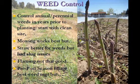Flaming, I probably wouldn't recommend, simply because I'm afraid of the fire hazards. The pre and post treatment did our best weed management when we came right down to looking at it. But we always saw a suppression in productivity, so we're going to get better weed management, but I'm losing productivity, and many of our asparagus growers are getting $2 or $2.50 to $3 a pound for asparagus. So any major reduction in productivity is just dollars out of your pocket, and you need to think of those kinds of things.